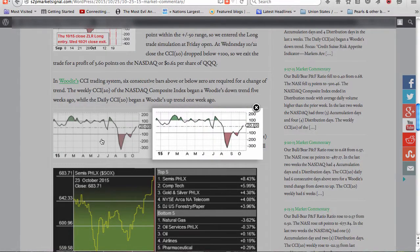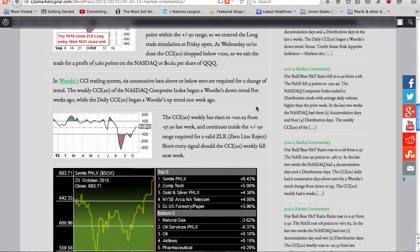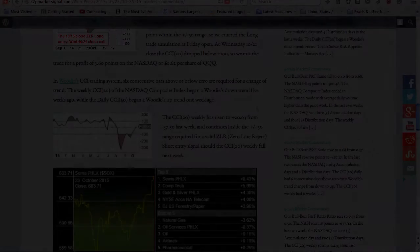In Woody's CCI trading system, 6 consecutive bars above or below 0 are required for a change of trend. The weekly CCI 20 of the Nasdaq Composite Index began a Woody's downtrend 5 weeks ago, while the daily CCI 20 began a Woody's uptrend 1 week ago. The CCI 20 weekly has risen to plus 20.03 from minus 37.30 last week, and continues inside the plus or minus 50 range required for a valid zero-line reject short entry signal should the CCI 20 weekly fall next week.